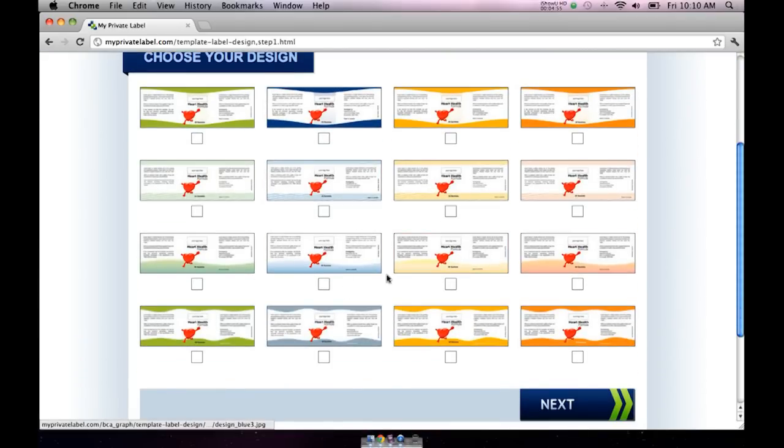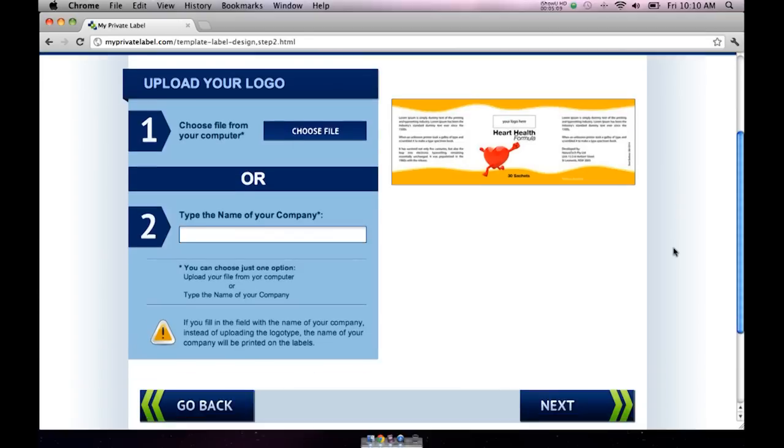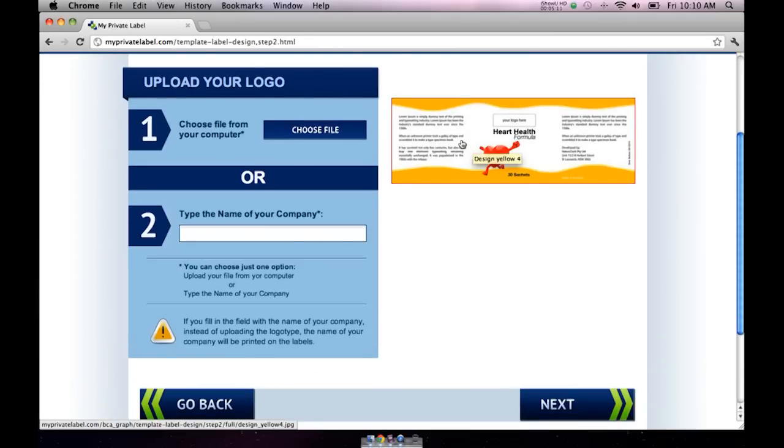So you can choose any of the 16 labels available here. For example, I'll choose this yellow one. It doesn't matter which one you choose, the software will automatically take that label for you further in the steps. In the next steps, as you can see, we've got just the sample of that label.